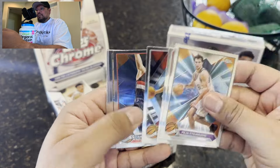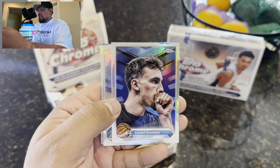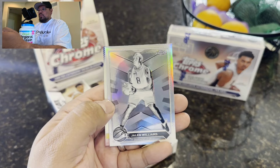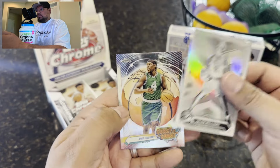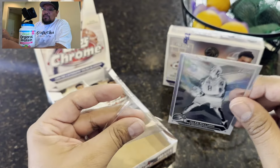Bradley Beal, the real deal. Sabonis, De'Aaron Fox, Franz Wagner. Franz Wagner right there, making sure his hands are warm. And Jalen Williams on the negative. We do have a Jrue Holiday on the coast to coast. There is the negative design. I'm a fan of the negative design.